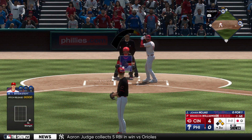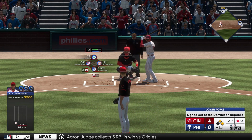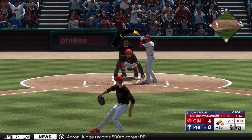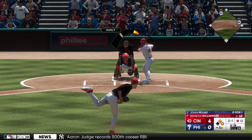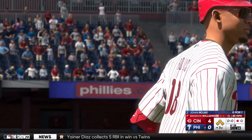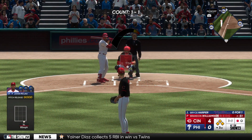Johan Rojas stands in for the Phillies. That one missed. Tough spot right here. A couple runners on. 2-ball count. You can't nibble, but you have to execute and finish your pitch. If you leave something out over the plate, it's going to bring in some runs. Downstairs, and it misses, ball 4. Well, interesting. He went with the off speed and walked the hitter. Man, you got to challenge the guy with the fastball.